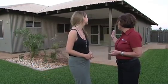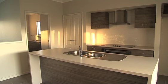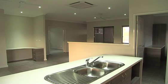So Deb, what is the rental market like up here? Hayley, we're very fortunate to be in a very vibrant rental market at the moment, to have many houses on our books and many new ones coming in, like this one we have over here. It's a 5x2, modern interior, energy efficient, fully air conditioned, and it's cyclone rated.